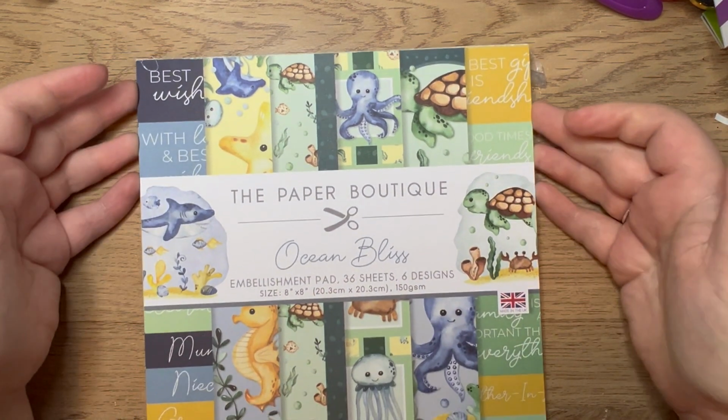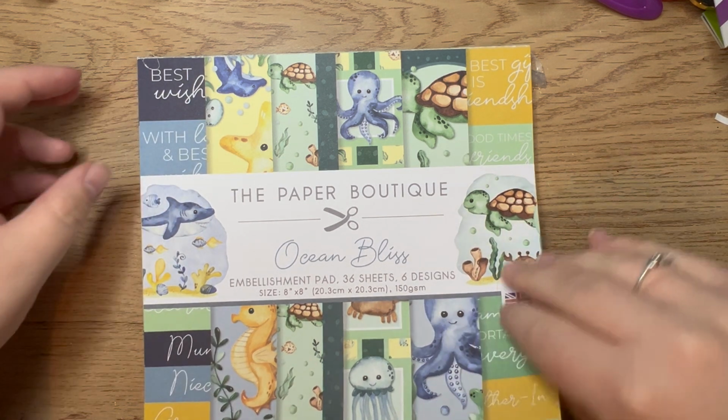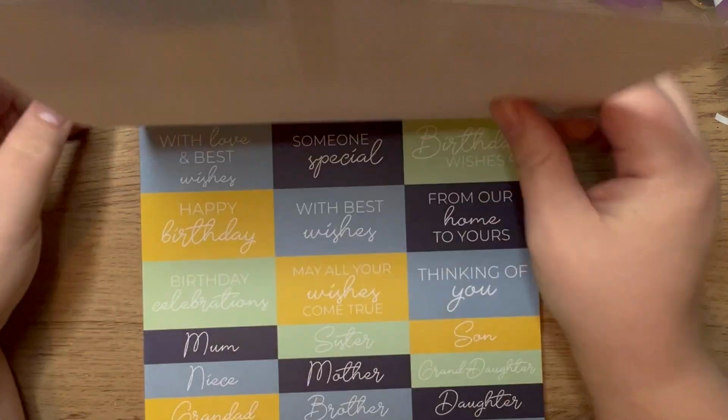Next one is again in a plastic packet. So let me get this one out. And this one is Ocean Bliss. Again, 36 sheets, 6 designs, 8x8, 150 GSM. So let's take a look at this.